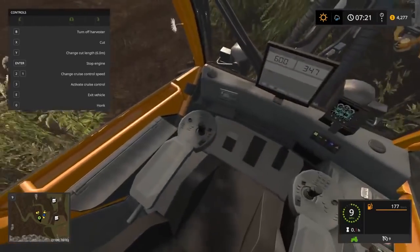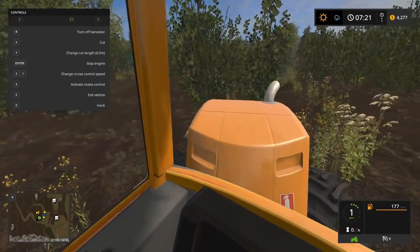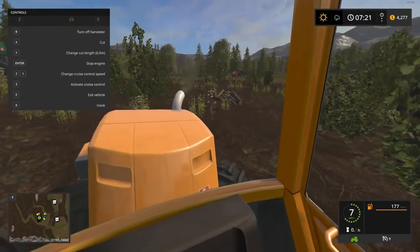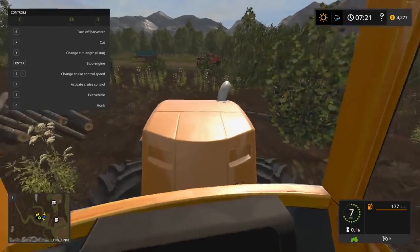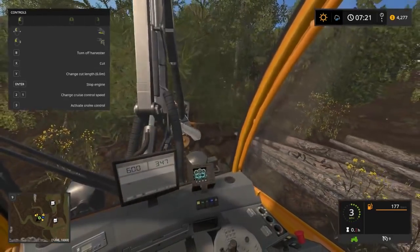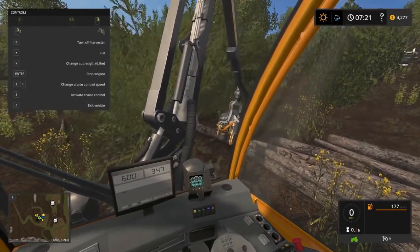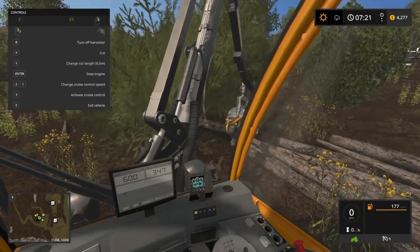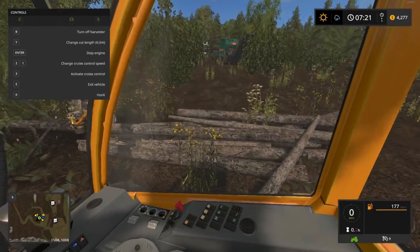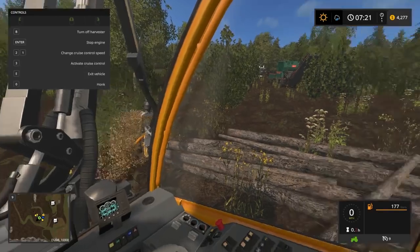Let's go. I mean, I like how it's not a bad-looking piece of equipment. It just doesn't perform like Scorpion King does. Now, if I'd only used this, then it wouldn't be too big a deal. But because I've used the Scorpion King in the past, it's kind of like, oh, the Scorpion King is so much better. But let's swing out here. Extend her up. Oh, there goes the log. There we go. All right.